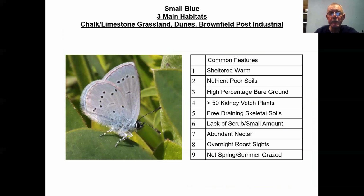Around the UK, it's got 3 main habitats. That's chalk limestone grasslands, dunes, and brownfield post-industrial habitats. But like most things, they've all got common features. So all these types of habitats, first of all, they're sheltered and warm. That's important for a small butterfly like this. The soils the kidney vetch grows in are nutrient poor. There's always a high percentage of bare ground, and that's important. And I'll come back later to that in the talk.